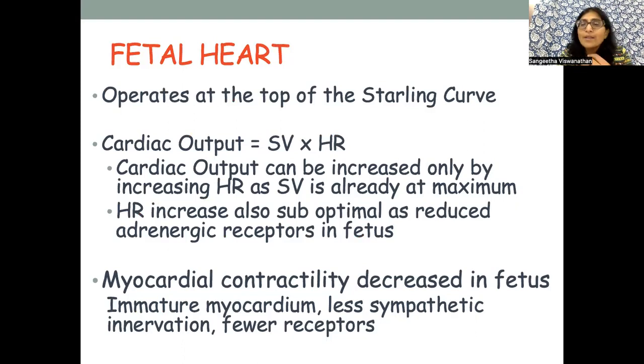So what are the other peculiarities of the fetal heart? The fetal heart is believed to operate at the top of the Starling curve, which means that there is very little reserve capacity for the fetal heart. This was originally published in one of the earlier publications, where they increased the preload and tried to see if that had an impact on the stroke volume and cardiac output. And they found there was no increase in the stroke volume or cardiac output by increasing the preload.